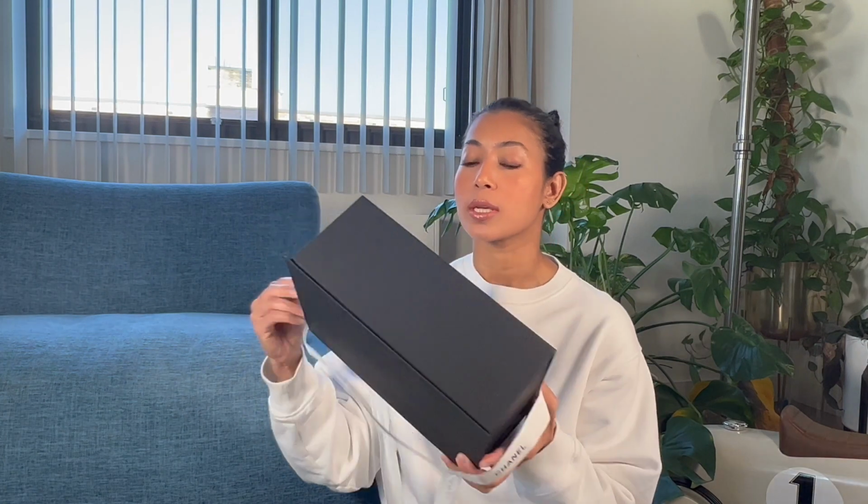Now, I don't buy Chanel as much as I used to. Well, I shouldn't say that, because I am definitely not one of those people who buys a Chanel every other day or every other month. But ever since the prices went up skyrocketingly high, I had to space out my purchases or plan them accordingly.